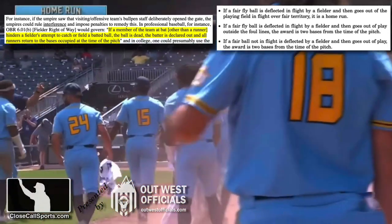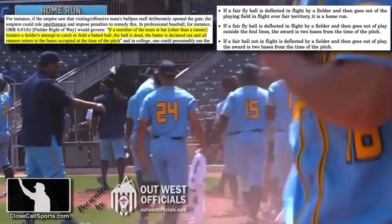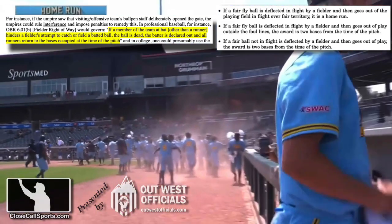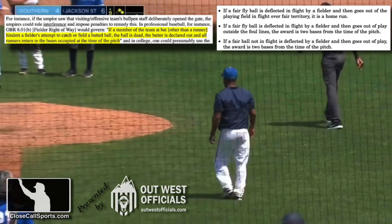Did the ball leave the playing field above the home run line, where the line would have been had the fence remained in place, or did it leave the playing field underneath the home run line? If it's above, it's a home run. If it's underneath, it's a two-base award.